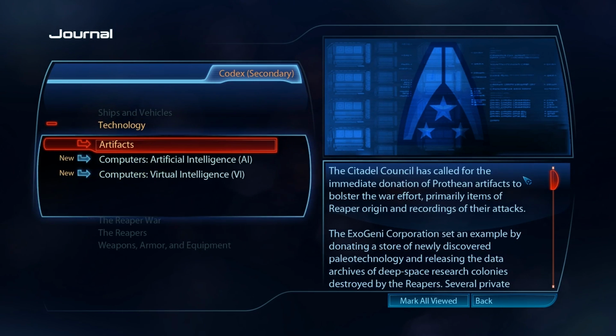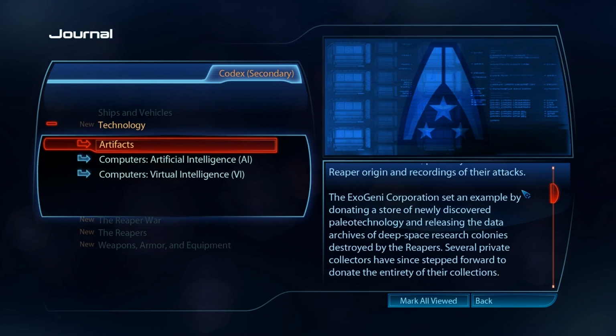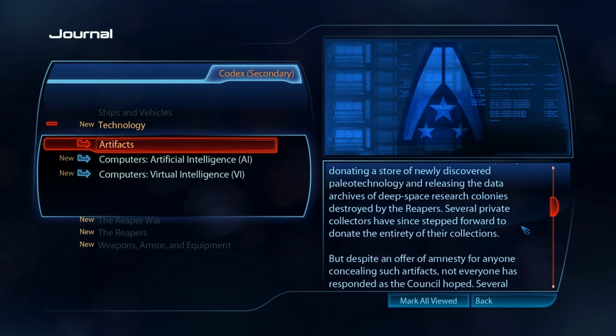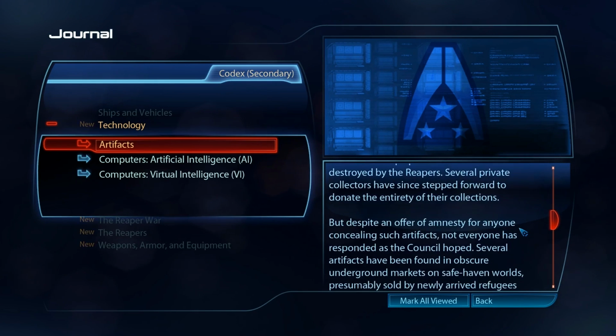Artifacts. The Citadel Council has called for the immediate donation of Prothean artifacts to bolster the war effort, primarily items of Reaper origin and recordings of their attacks. The Exogenic Corporation set an example by donating a store of newly discovered Palaven technology and releasing the data archives of deep space research colonies destroyed by the Reapers. Several private collectors have since stepped forward to donate the entirety of their collections.